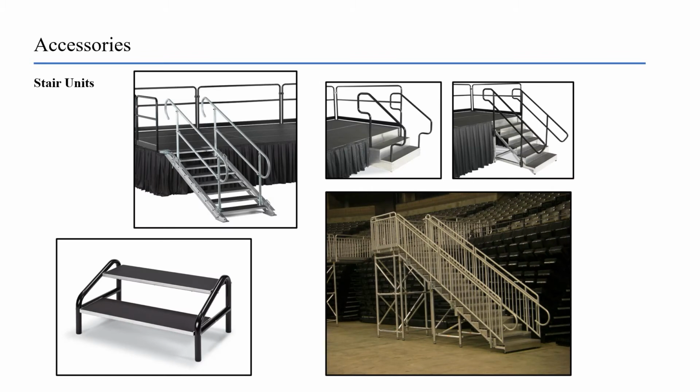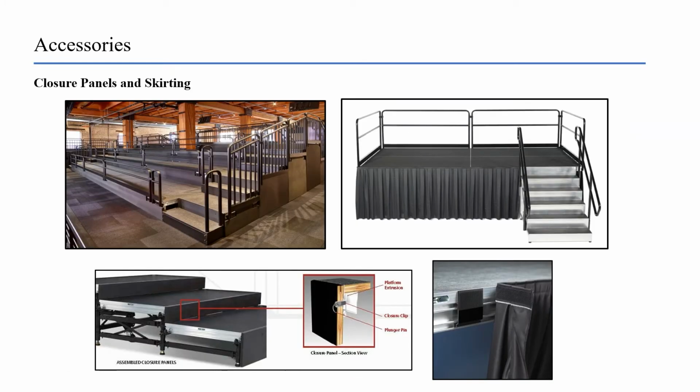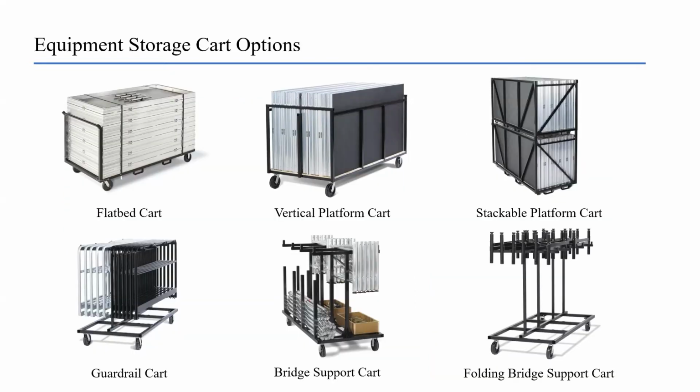Fixed and adjustable stair units. Larger field stairs are used for patron access down to field or arena level for concerts or similar large events. Closure panels and skirting are also common add-ons for demountable applications to cover support systems and act as chair stops on seating risers. Because the equipment is demountable, you need a way to store and transport this equipment when it is not in use.